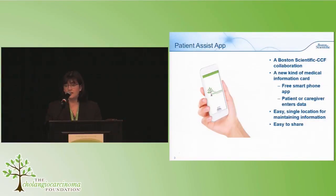For those of you who spend time on the foundation's website, you've probably seen there's a biliary emergency information card. You can go online, it's a form. You can fill out information about yourself, typical emergency contact information, some information about your medical treatment. It's very nice. You print it out, you fold it up, you put it in your wallet or your purse. Well, for all the obvious reasons, that's kind of difficult to manage. If information gets updated, you have to go back online, you fill out the form, papers get torn, they get lost. So the Patient Assist app is really a smartphone version of the medical information card, except it's a lot easier to enter the information, manage it, and to share the information.